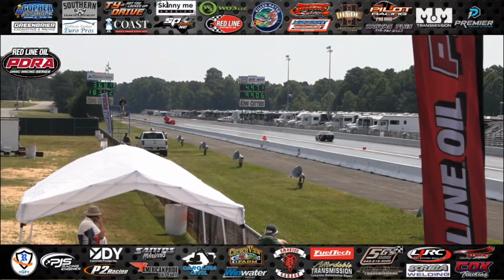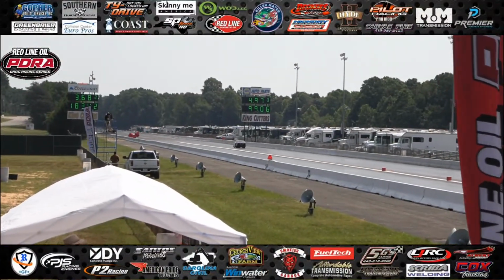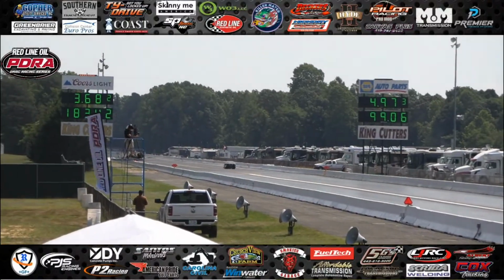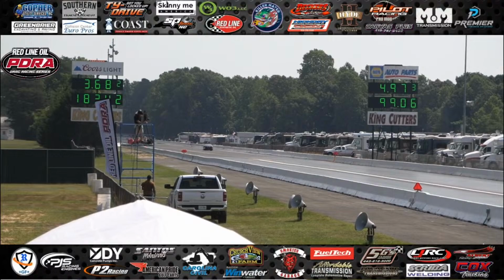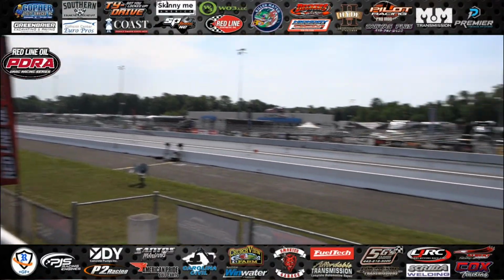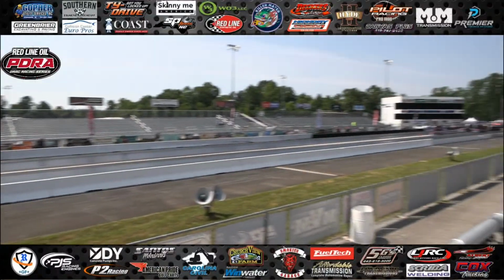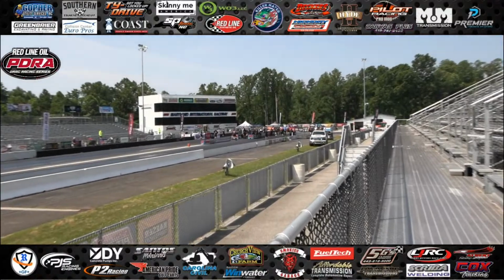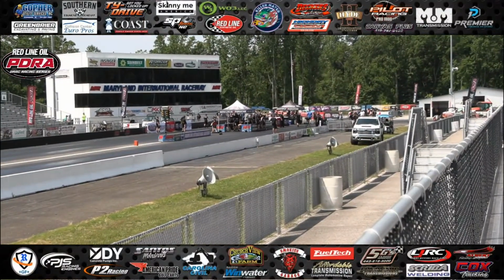Derek goes into tire shake early in the run and lifts. Derek Ward 368 at only 183 miles per hour. Holy cow, how fast would that have been? I thought he was booking. I was trying to make sure Decker didn't get in trouble. Clicking it early for the Pontiac Firebird over on the left-hand side. I guess it's just a popular choice, aerodynamics, availability.